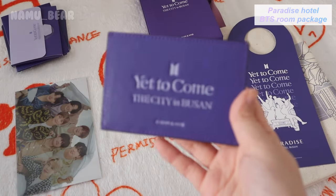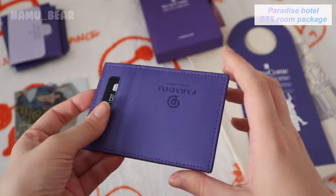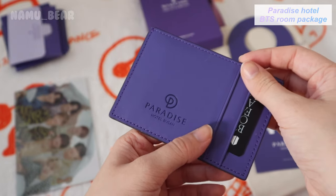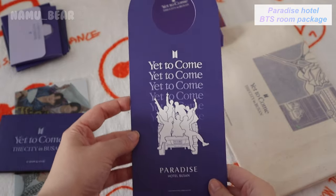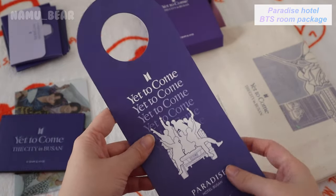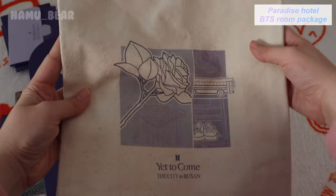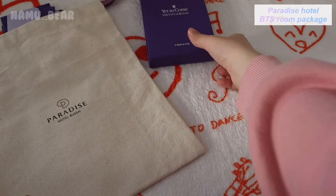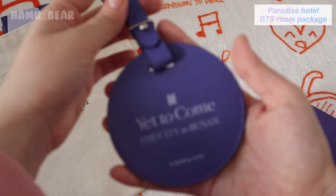And then it also came with this card holder. And I just put my army membership card in here. So it says Yet to Come in Busan. And then Paradise Hotel. And then this is the room. I actually don't know what these are called, but you just put it on your door when you don't want people to disturb you. So this is this. It also came with a dust bag, which is so pretty. And a luggage tag, which is also so cute. And it looks like this.